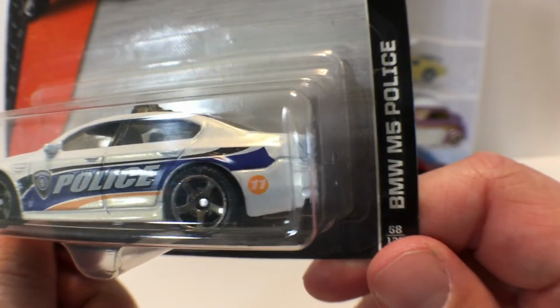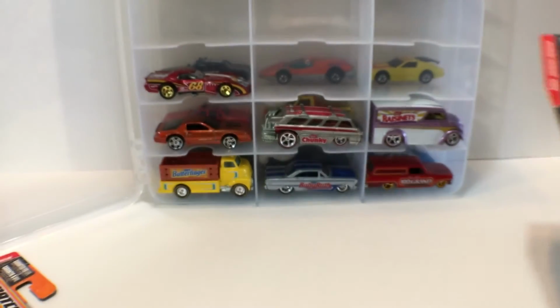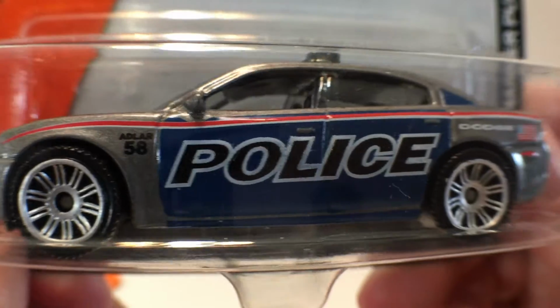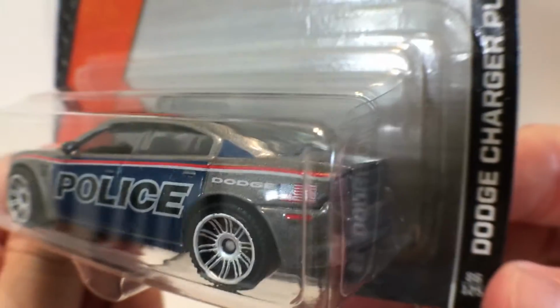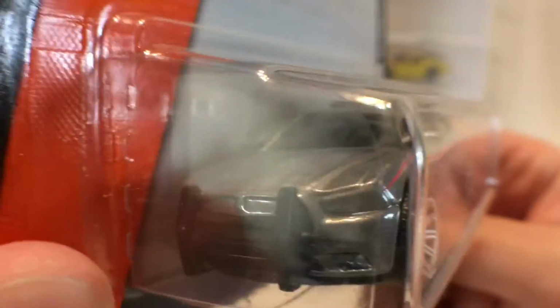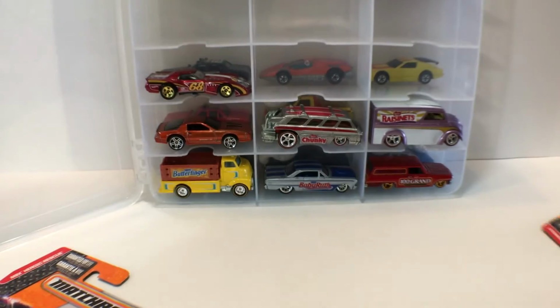That's the BMW M5 Police. Pretty cool looking car. And then I came across 2 more. This one here, which is the Dodge Charger Pursuit. But they always do a really good job on theirs. I think still they do a better job on them than Hot Wheels does on theirs.